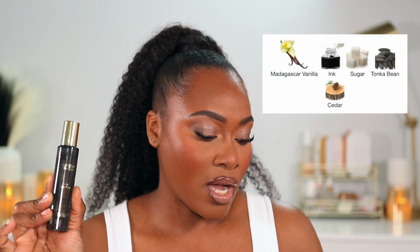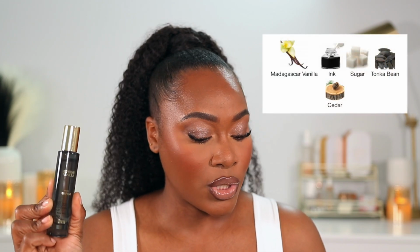This is such a beautiful scent. This has notes of Madagascar vanilla, ink, sugar, tonka bean. You guys know how much I love Kayali Vanilla 28, and I haven't found a dupe for that fragrance, but this is the closest you will get to Vanilla 28. It is a completely different fragrance, but it kind of has that Vanilla 28 DNA. If you love Vanilla 28, you will really enjoy this fragrance.